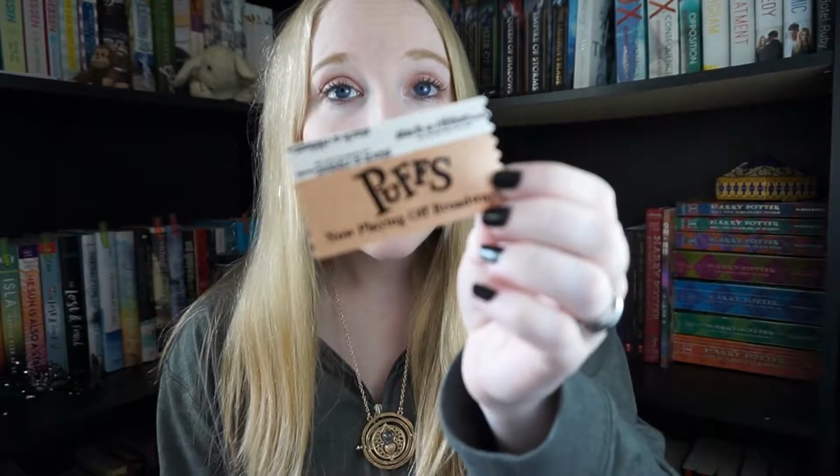Another one is for the Puffs musical on Off-Broadway, and it just says Puffs now playing Off-Broadway, and this was at the Puffs booth, obviously. And then lastly, one that means so much to me is from This Star Won't Go Out. So it just says TSWGO, we won't let it, with a little star.